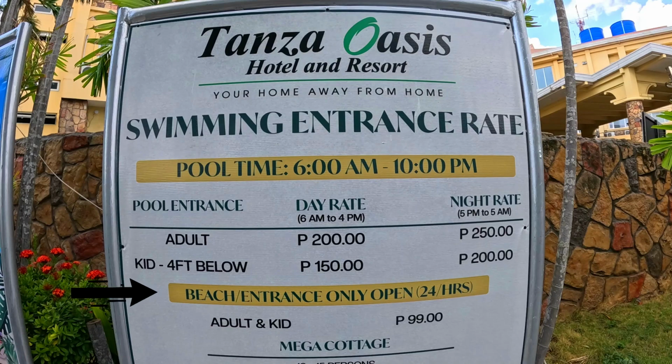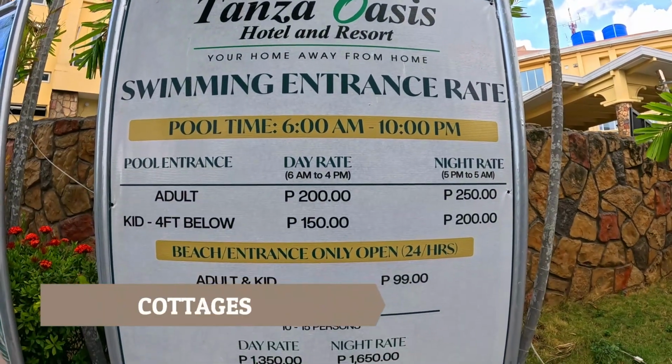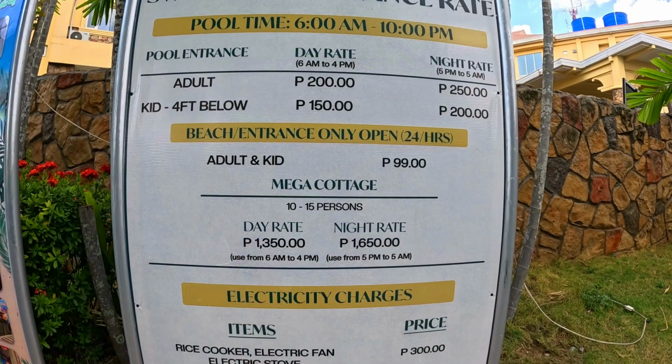Guys, as you can see, oh, sa mga gusto lang mag-beach, merong entrance fee na 99 pesos, okay? Now guys, let's go to the cottages, okay? So they have a mega cottage, guys, as you can see. That's good for 10 to 15 persons. For day rate, 1,350 pesos. And then for night rate, 1,650 pesos, okay?